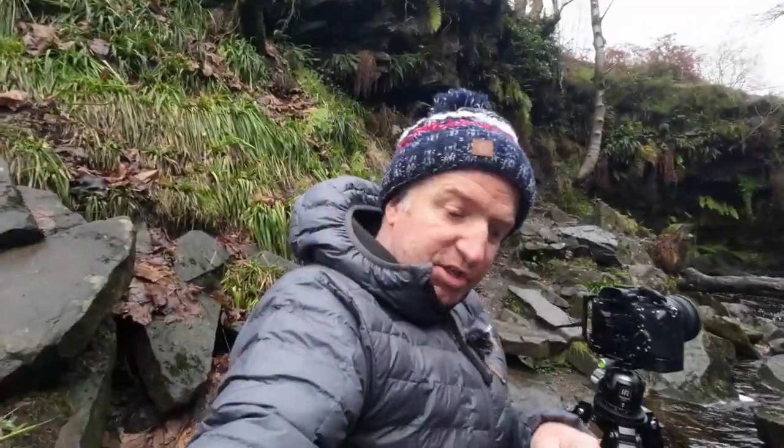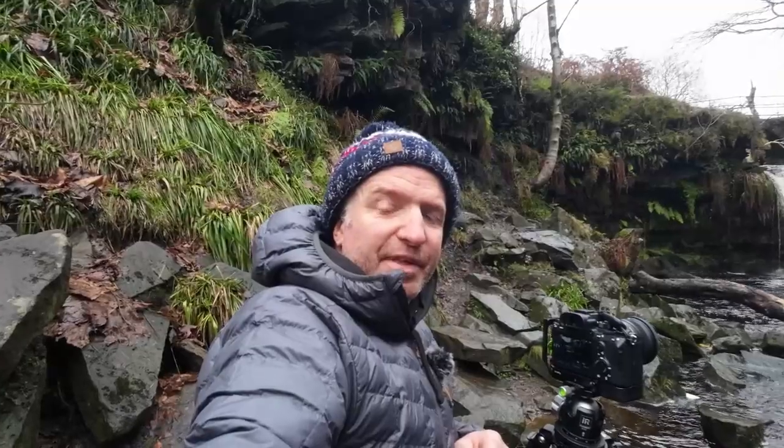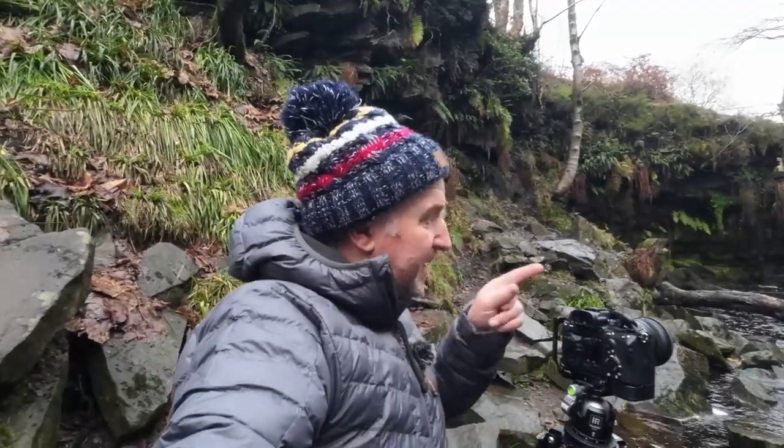So yeah, I did try it below there, but the tree was cutting in to the waterfall, so I'll put that one on. And then I'll put this one as well. So yeah, just let me know which you think works best. Personally, it's with the root in between the falls. So yeah, I'll bob this one up for you now.